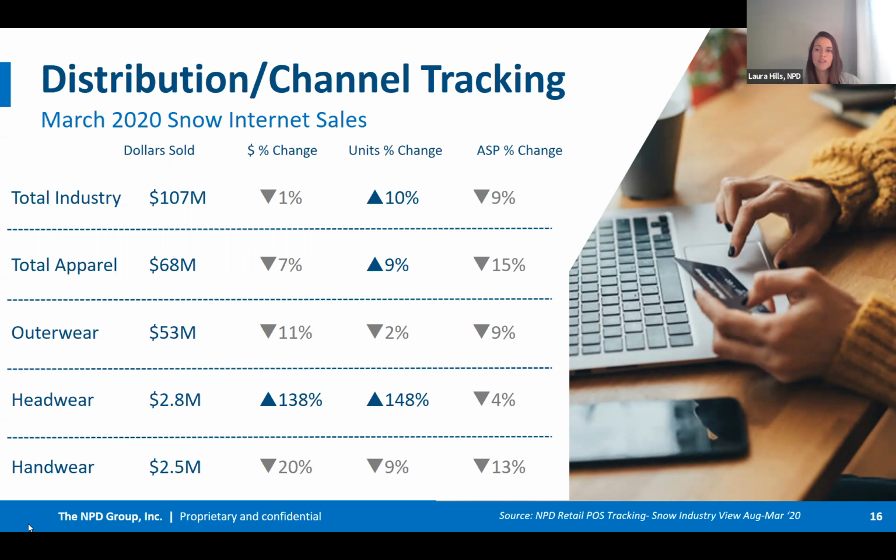With a relatively lower ASP in the category of headwear, and with neck gaiters compared to your outerwear, significant growth in units is what certainly drove that total apparel percent change in ASP down even greater. So that's why we see the double-digit 15% decline in ASP. Even though headwear also had a decline in ASP, so many units being sold at that lower price is certainly what drove the overall ASP for the total apparel category down.